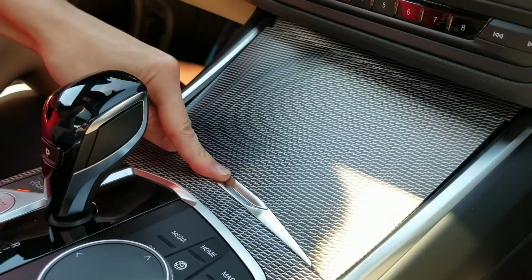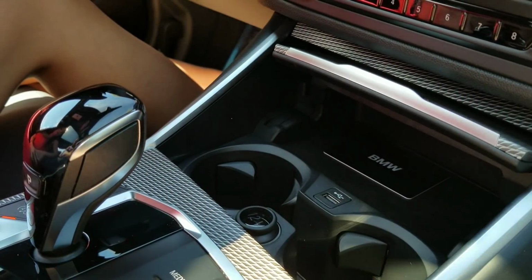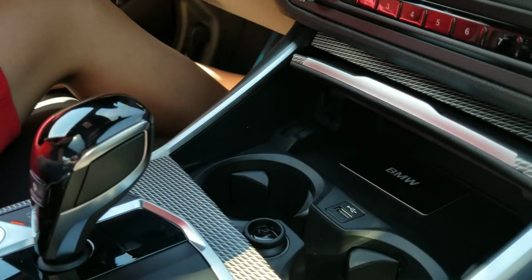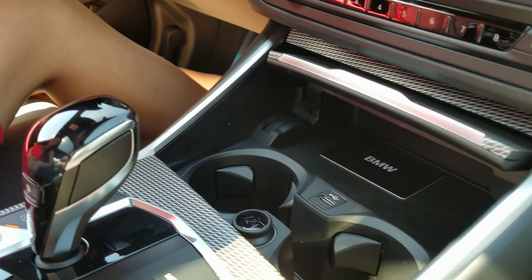As you can see, BMW likes to hide their cup holders, but you definitely have another USB there. We've also got some nice cup holders, nice and deep, and they are out a little bit farther away from the buttons from the past. We've also got another 12 volt there. You can put another USB, so if you need a lot of charging, definitely you've got that available.